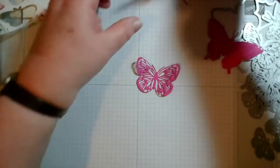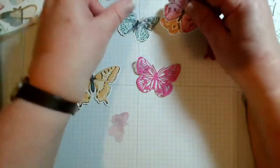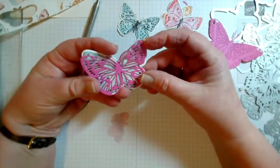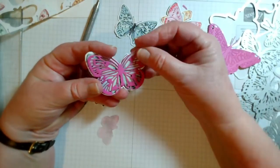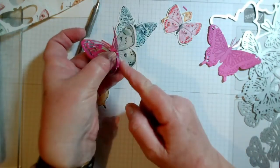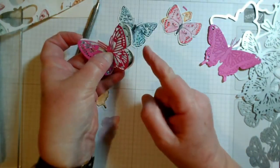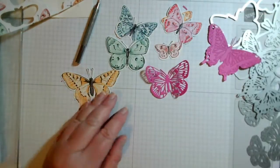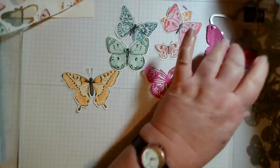So there we go. And obviously these could be layered straight onto, I know this is the wrong colour, but you could layer that straight onto there like that and have that showing the actual butterfly underneath. So I think those are fabulous.